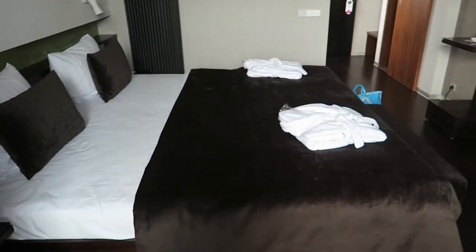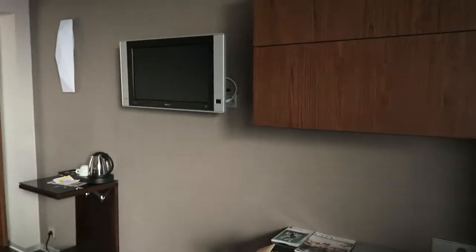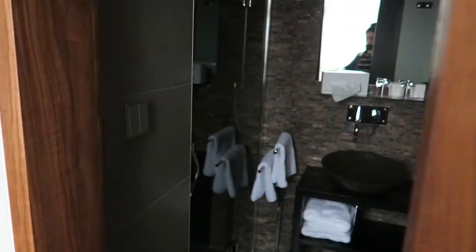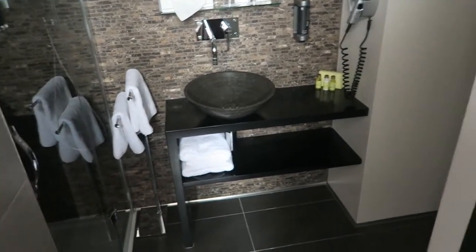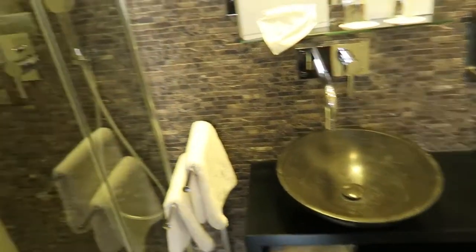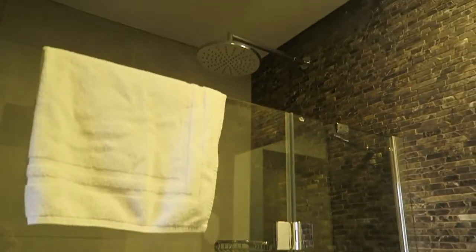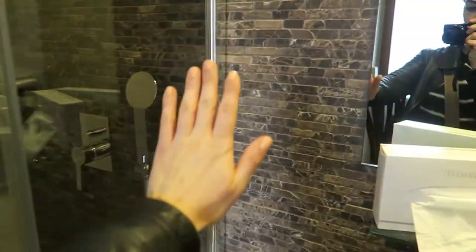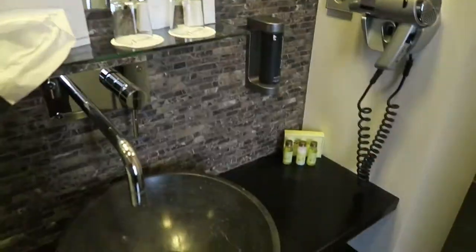And the bed, we have to do a bed test. Over here, we have a television, some cupboards. Ooh, table. What else do we have? The bathroom. What? Look at this, it's so pretty. Oh my gosh, such a pretty shower. I love this, oh my gosh. I love this wall. Oh, our luggage is here. Wait, let me open the door.